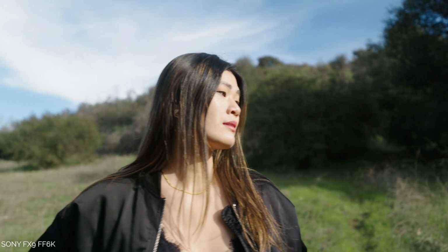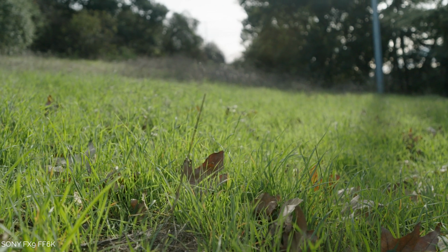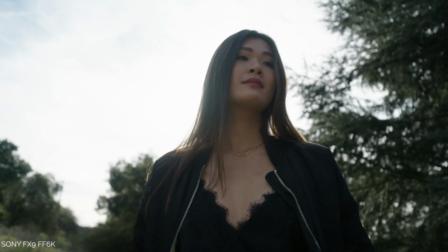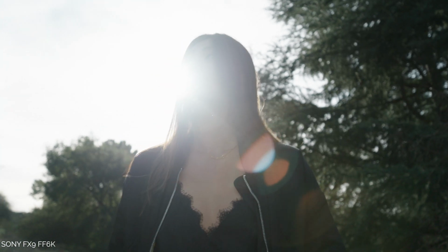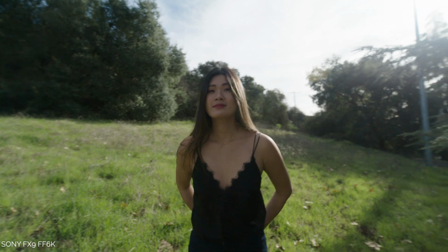What's great about taking that 6K image and downsampling it to 4K is smaller files, and your 4K is going to have a higher quality. I do hope that in the future the FX9 will implement some type of 6K recording in the camera, but who knows. Now, I had a chance to shoot with the camera.